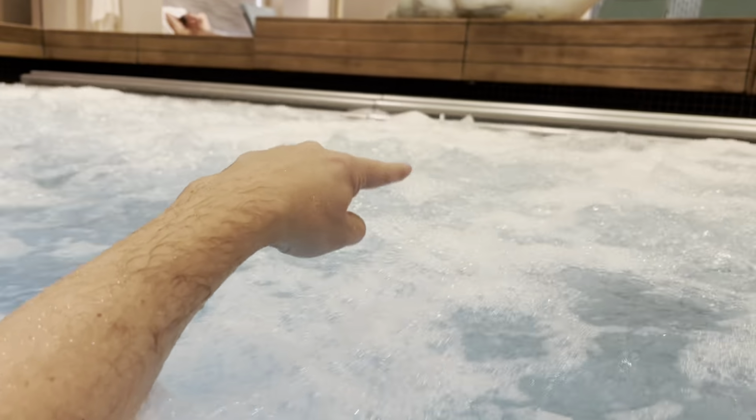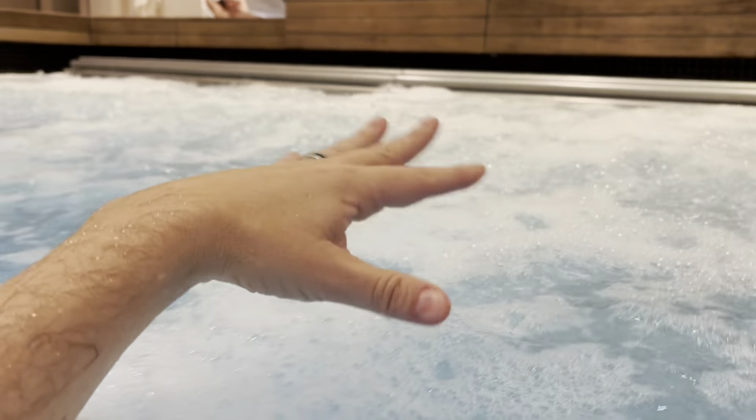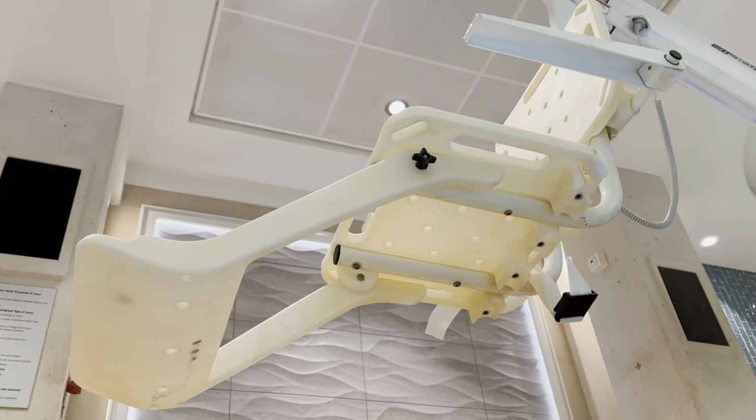These here are for your knots and your shoulders and your back. This is a curved kind of bench. So you lay here and your back and your bottom gets all the bubbles. Great to see a hoist here as well. Awesome.